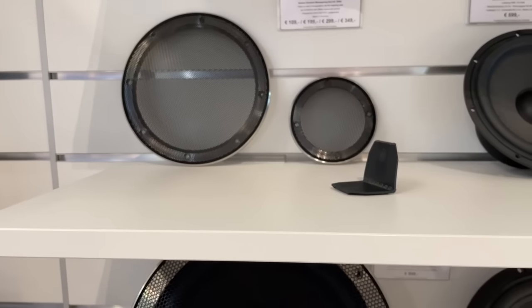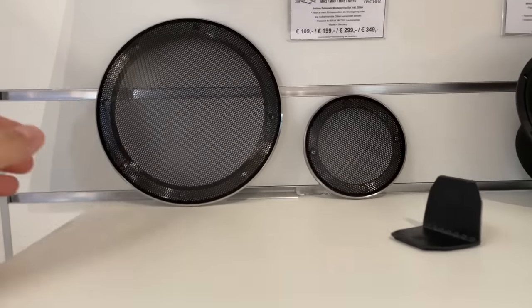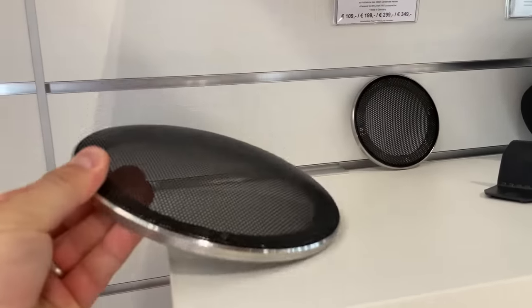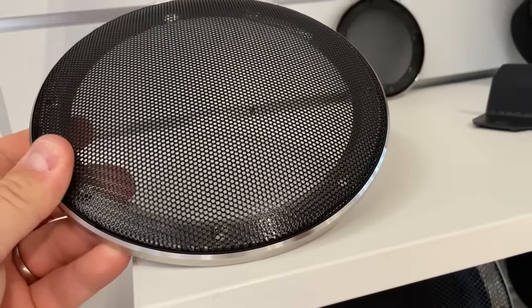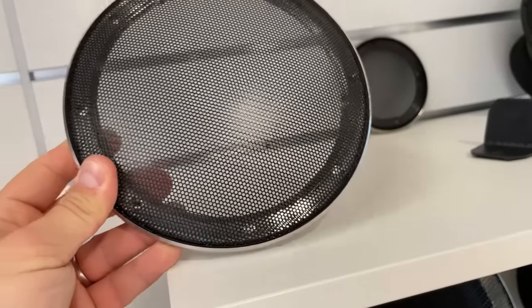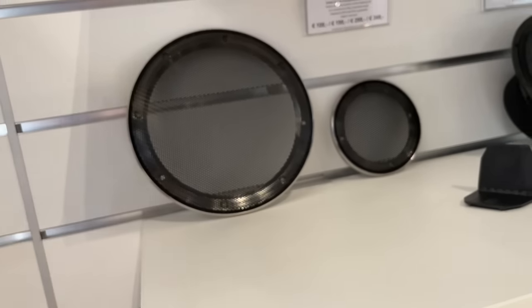Those rings are absolute perfections. Yes, they have price tags for sure, but when you hold it in your hand and then you see the CNC work, how accurate it is, and how the grille has a rubber edge, a rubber edge when you push it in, so the grille doesn't even touch the ring at all. It's completely isolated, and it has proper weight, proper stainless.